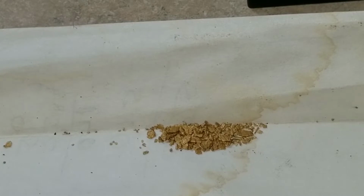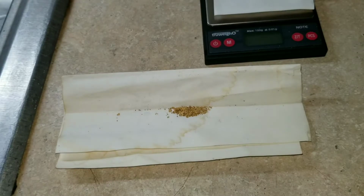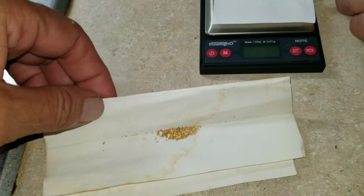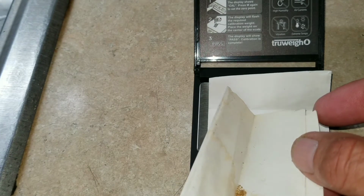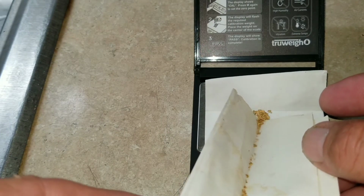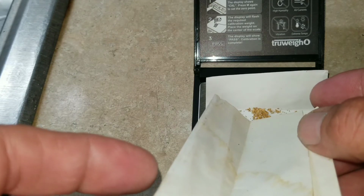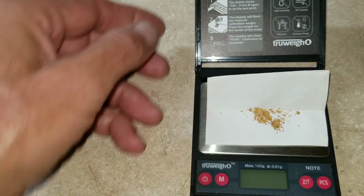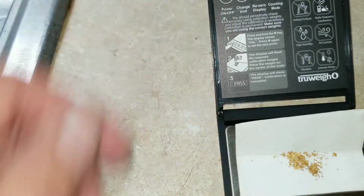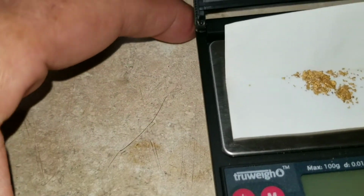Let me put it. The scale is not on, of course, but like I said, just for reference, if you watch my videos, I always use the same piece of paper. You can see I got all the sand out of it. That's nothing but pure gold. Pure gold. And it's nice. It looks good. Let me see how I can get it better. Get a good shot of this here.